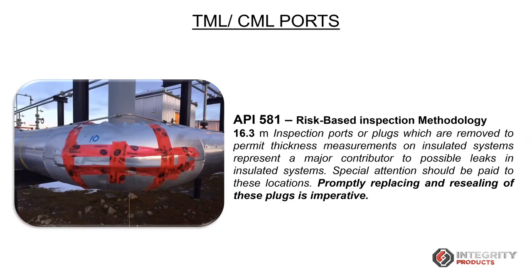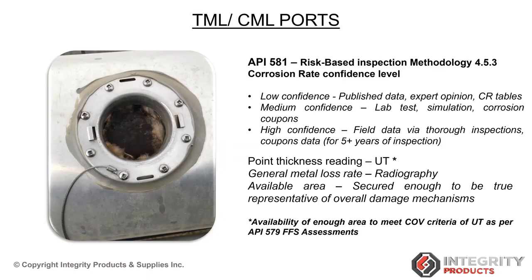API 581, that is the standard for risk-based inspection, says that promptly replacing and resealing of the plugs, here referring to the inspection plugs, is imperative. So what is the purpose? So that the moisture can't go into the system. And imagine if moisture is going into the system from the location of inspection ports, we can definitely see more corrosion at the locations of inspection ports. And as an asset owner, I would be really concerned about the quality of the data and the confidence in the numbers that I get from the data.